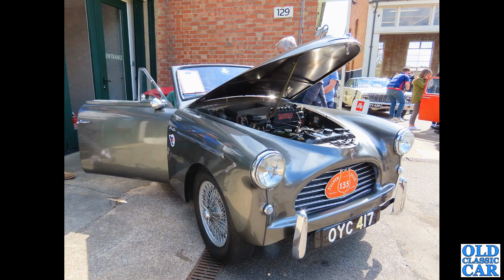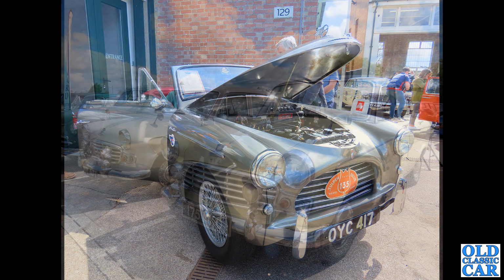Now this is a beauty. You don't see these around all that often. OYC 417. This is an Austin A40 Sport. So this shared the running gear with the Austin A40 Devon, later the Somerset, with the 1200 engine. These had twin carburetors just to give them a bit of extra pep. And the body was by Jensen Motors, I believe.